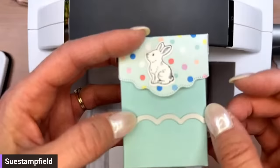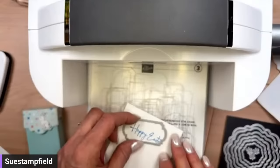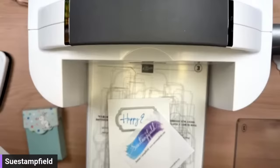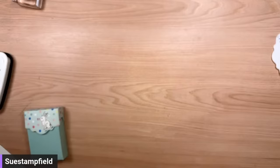Or I can do a label. Let me just grab the smallest rectangle label in the Thoughtful Expressions. These are the dies that we used for our lid. Oh, look at that. That's like perfect. All right, we'll use that one. That's a winner. All right. Go ahead and die cut this out. All right. And I'm gonna set this aside for now.